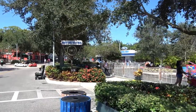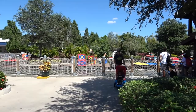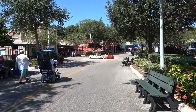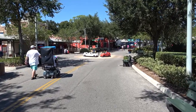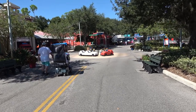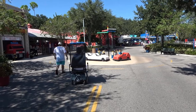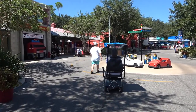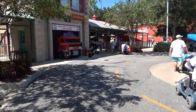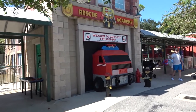All right, guys. So over here on the right, this is the entrance to the boating school. So you can see all that over there. That is where we were looking. I gave you the overview. As we keep going over here, though, they do have the little firefighters area, which is fun. This whole area is dedicated to kind of the schools. Like, this is the fire academy, which is kind of a cool little thing. But it's kind of busy over here, so I'm gonna walk over here and show you how this works. But yeah, this is the rescue academy.